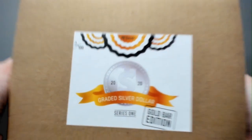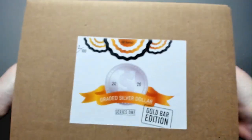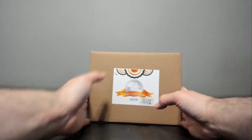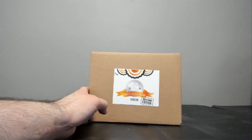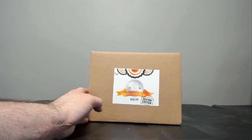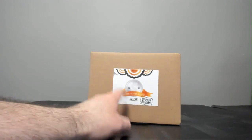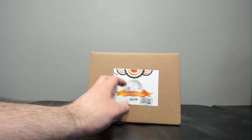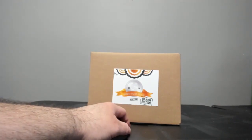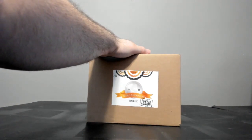I got case number 2 of graded silver dollar gold bar edition. Now, I do have a case break of the ancient edition coins. Haven't sold any spots in that one, so we'll see if we can get that one sold out. And then I'm looking to get another shipwreck break. Gold bar is running low, so I probably won't get another gold bar break up. But like I said, I have the ancient edition break, and then I'm going to look to get another shipwreck if I can. I'll keep an eye out for gold bar, but I'd like to get that ancient bar one moving and sold out.